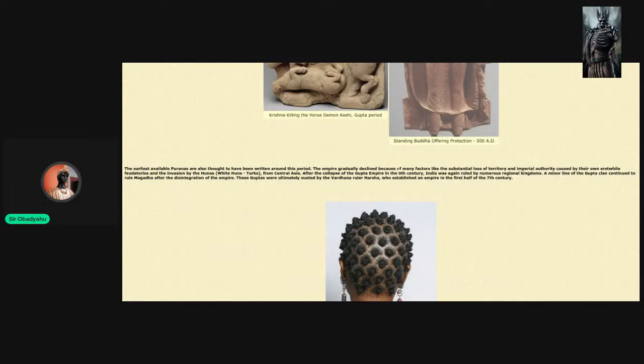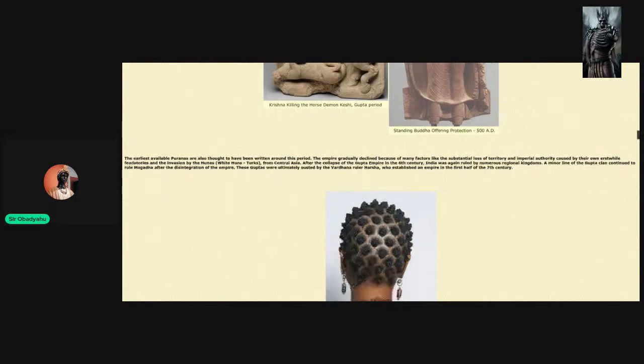But the empire gradually declined because of many factors, like the substantial loss of territory and imperial authority caused by their own feudatories, and the invasion by the Huns, or the White Huns and Turks from Central Asia. After the collapse of the Gupta Empire in the 6th century, India was again ruled by numerous regional kingdoms. A minor line of the Gupta clan continued to rule Magadha after the disintegration of the empire. These Guptas were ultimately ousted by the Vardhana ruler Harsha, who established an empire in the first half of the 7th century.